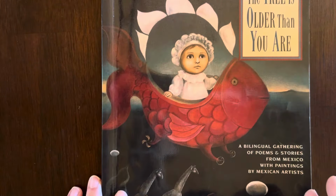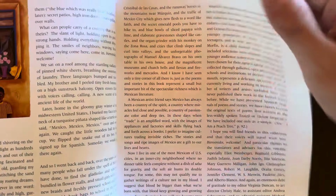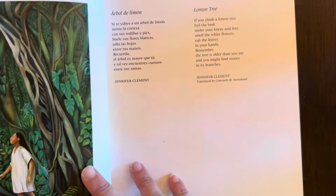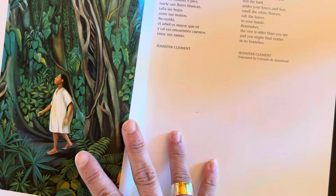This is one of them. So this has bilingual poems in it. These are available on Amazon. I bought these all used. Our first poem is La Luna es Tuya.